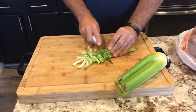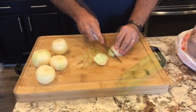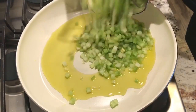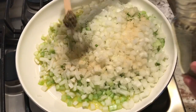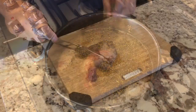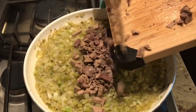First thing is to make the stuffing. Keep it simple. Chop up celery and onions. If you have an older crowd, you may want to cut them up a bit smaller. Next, cook them in olive oil. I add some garlic powder, onion powder, and, as always, herbs de Provence. You can also take the gizzards and cook them in water or turkey stock and use that juice with the gizzards in the dressing for a more pungent taste.